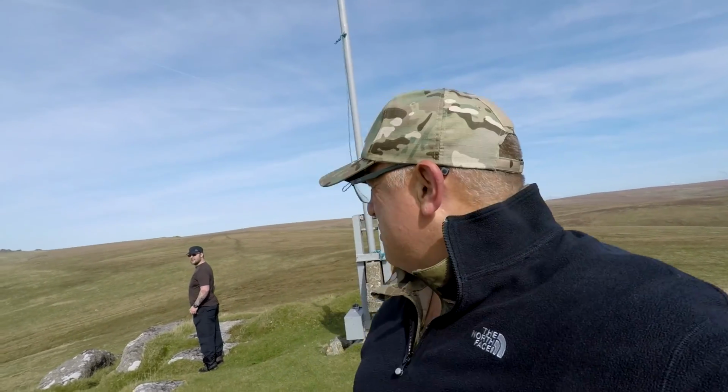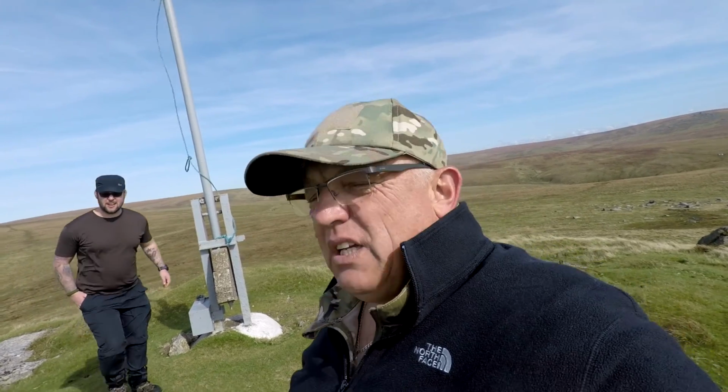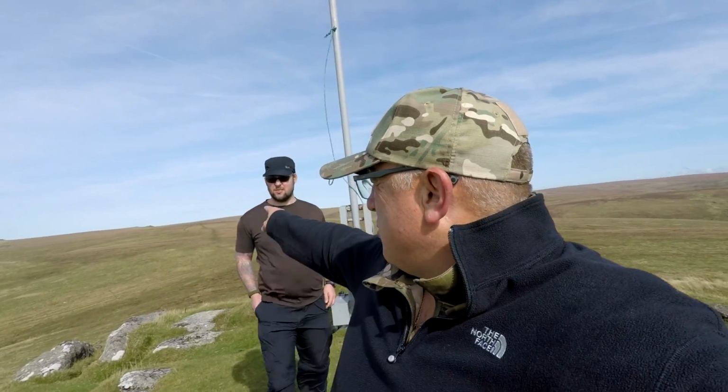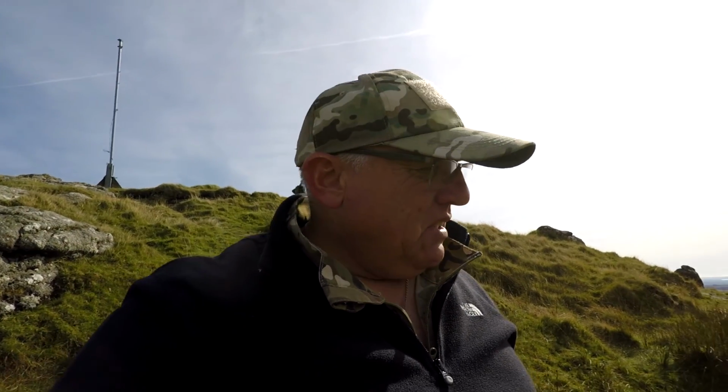And where's our next stop? Chat's Tor. Yeah, Chat's Tor, which we think is that one there. But we're going to stop for some lunch first because we're pretty hungry. Right, lunchtime. We just set up the camp kitchen.